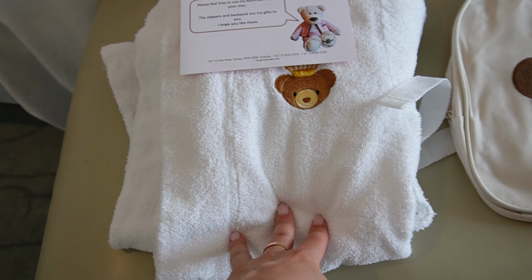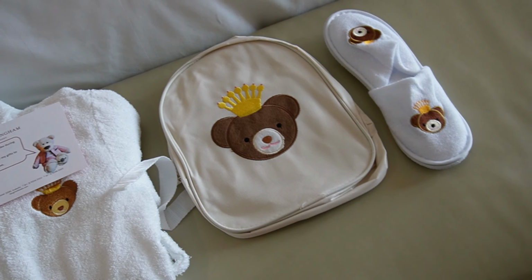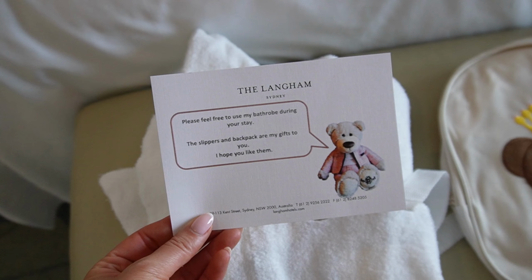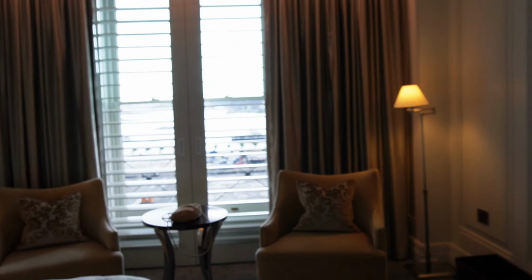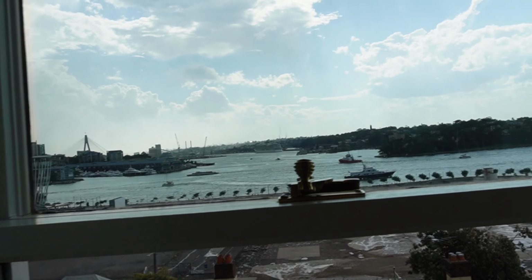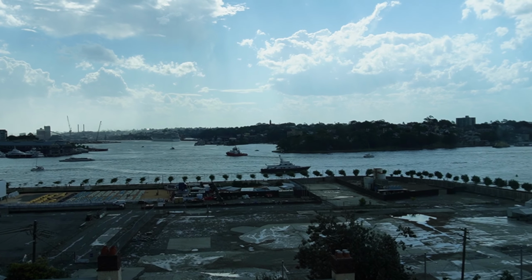So the robe is obviously just for her to wear while she's here, but the backpack and the slippers are for her to take home, which is so cute. And they've given her a little note as well. And then obviously through the bedroom, and now that I know that these slide instead of pull, we have that beautiful view of the harbour again.